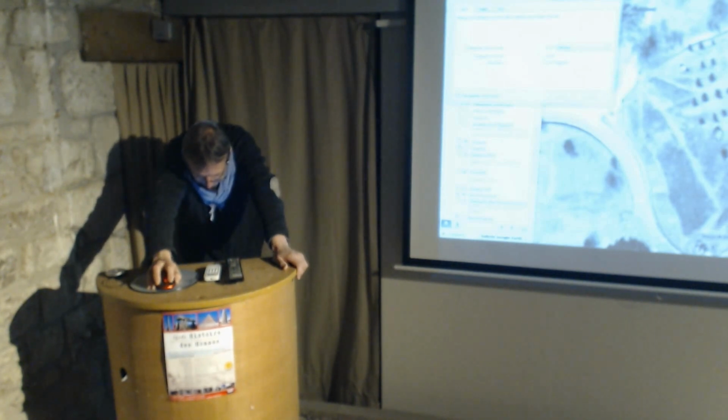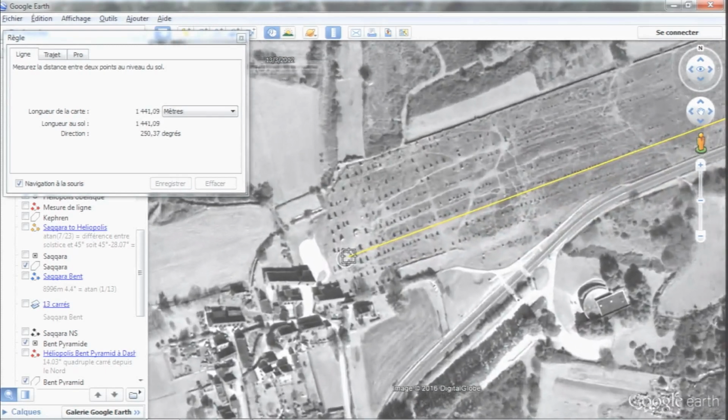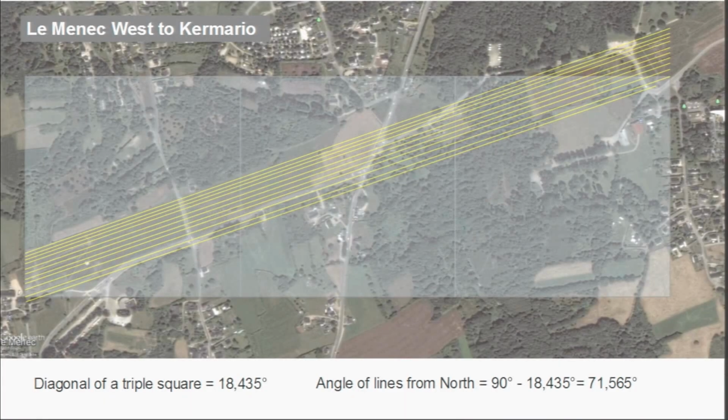Now, if I put a point on that, and I come back to the table stone in the Menec alignments here, which you can see right in the middle here again. Oh, didn't take. Look at that, 1,428.57 meters. Between those two stones, that's again exactly 10,000 meters divided by 7. If you multiply 1,428.57 by 7, it makes 10,000. Okay. So that's a very strong introduction.